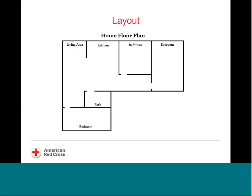One thing that I didn't note in the video, if a home has hardwired smoke alarms, we're just going to let those smoke alarms be. We're not going to mess with them at all. We can still provide them with the preparedness information, but this is just for homes that have battery-operated smoke alarms.